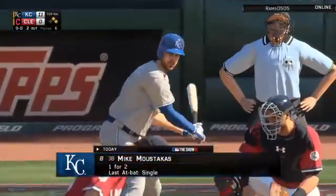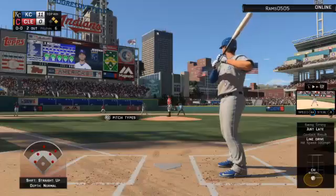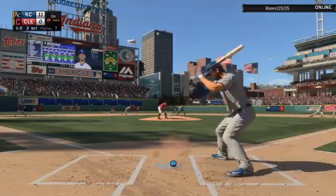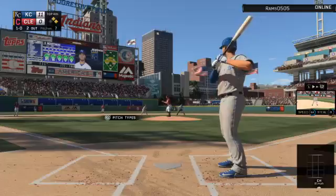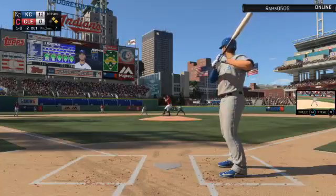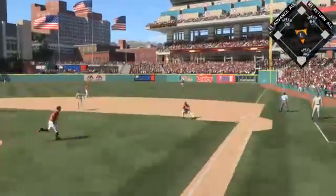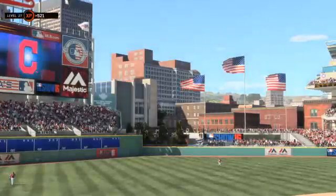Mike Moustakas gets a shot here with 2 on and 2 out here in the fourth. And a big 2-out at-bat right here. You know, it's still early in this game, but you don't want to have to look back on this as a major missed opportunity later on. Check swing, but he held up in time. Ball 1. 2 down, runners at first and second. Swung on and chopped to first. Gloved by Santana, and he'll step on the bag himself, and the inning is over.